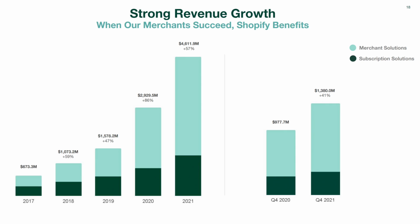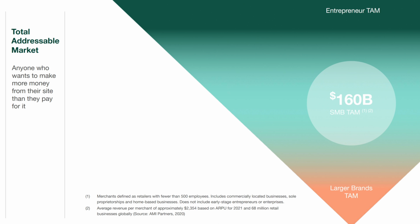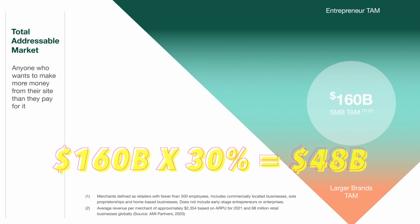Now, once we know the company's total TAM opportunity, it's very important to compare that number to the company's total revenue that they're producing today annually, and that will give us an idea of how much growth is left over. In Shopify's case, they produced revenue of $4.6 billion in 2021, which represents 2.9% of the company's TAM opportunity. However, Shopify might only end up capturing 30% of their $160 billion TAM, being worth $48 billion, while other industry competitors would capture the rest.